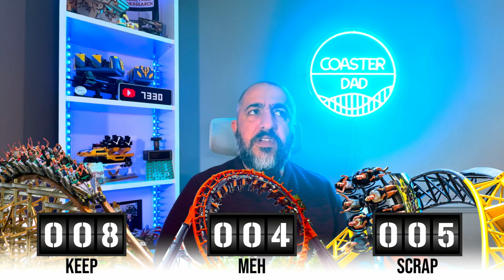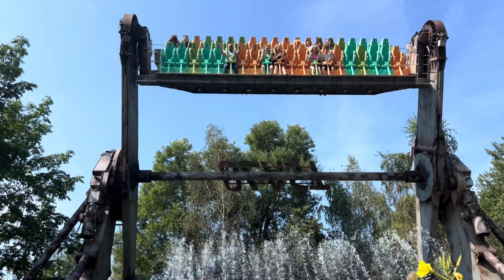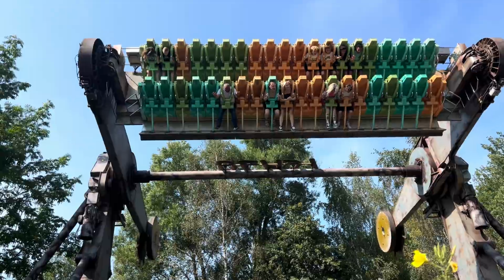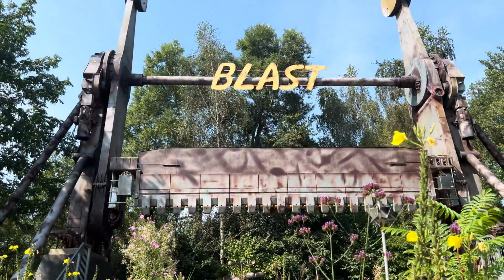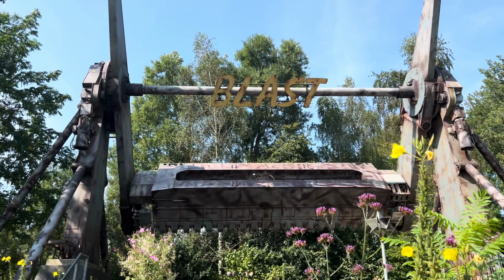So the next one's another flat ride that, when I was there, I did wonder if this is what was coming to Alton Towers, and that is Blast, their Huss Topspin. Now, I was partly right at that point. There were loads of rumours that a topspin was coming to Towers. Obviously, we've ended up with the suspended model, which is floorless and back-to-back. This model has a floor, and it's the two-tier one, a bit like Ripsaw used to be at Towers.